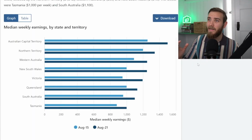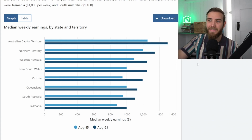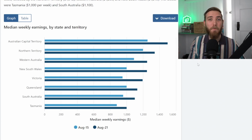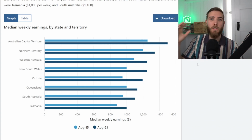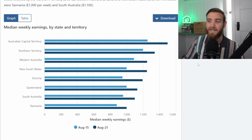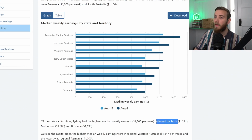As you can see on screen here, we've got a comparison of the median weekly earnings by state and territory, all the way from the ACT through to Tasmania. And this compared the weekly earnings between August 2015 and August 2021 based on the ABS statistics. You can see that Sydney had the highest median weekly earnings of $1,300 per week, followed by Perth, Melbourne and Brisbane at $1,200 per week.